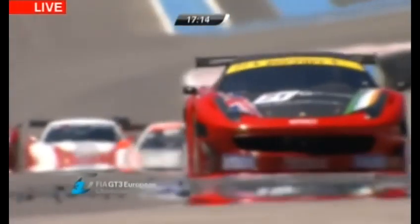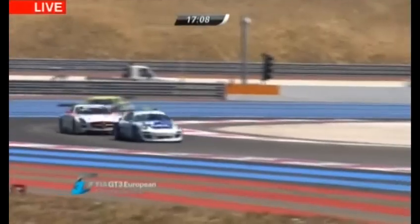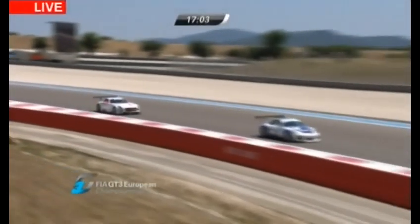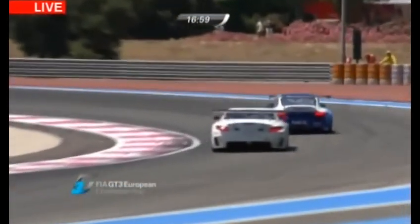After we lost that Porsche to its drive-through penalty, I can tell you that it rejoined in 5th place. So the drive-through penalty for the Porsche dropped it down the order. It's gone back out in 5th. It's actually one of the fastest cars on track, but the fastest car at the moment on track is Dino Lunardi running 3rd, flying at a 2-minute 10.0.